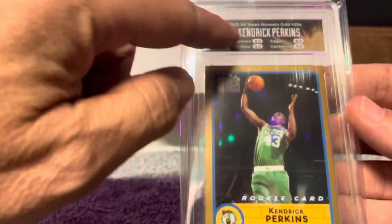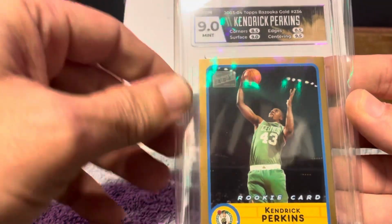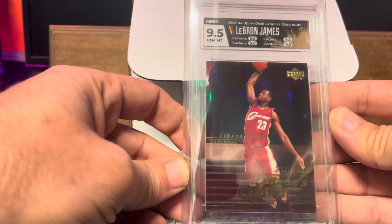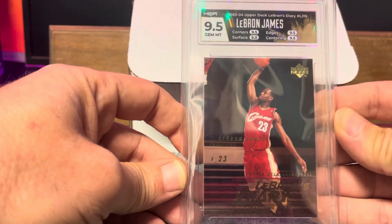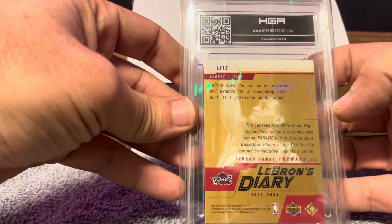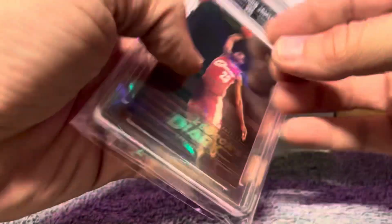I still like the gold and the green. They got some blue around this, too. That is cool looking. What we got up next? LeBron James. LeBron's Diaries, 2003-2004 Upper Deck. The LJ15 card. Well, that was a pretty one, though, ain't it? Woo! Doggies.